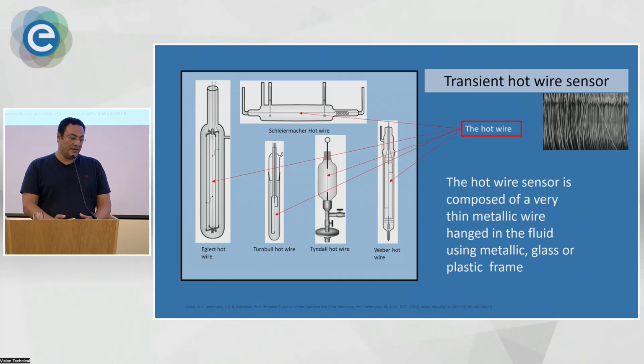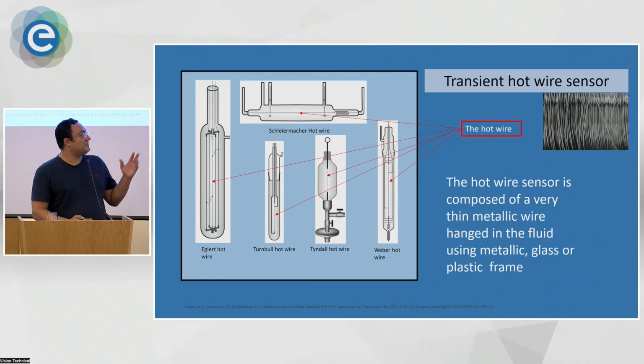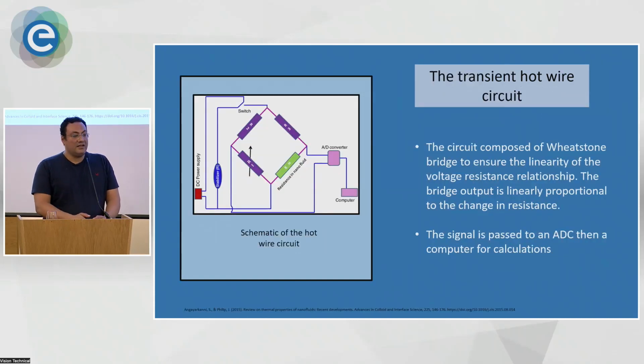There are a lot of sensors that have been made before. As you see in the slides, there are different ways to put the sensor hanged in gases or liquids. The theory of the transient hot wire is that when we heat the wire using electrical current, joule heating, the wire will start to heat. But if we have a fluid around the wire, this will help to cool the wire. The rise in the temperature difference will determine the thermal conductivity of the fluid.